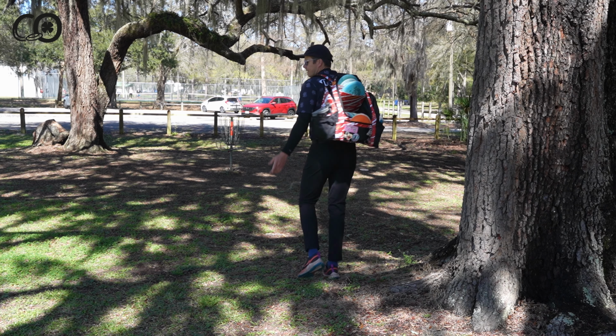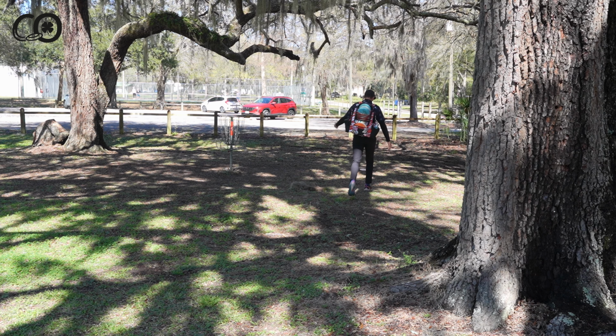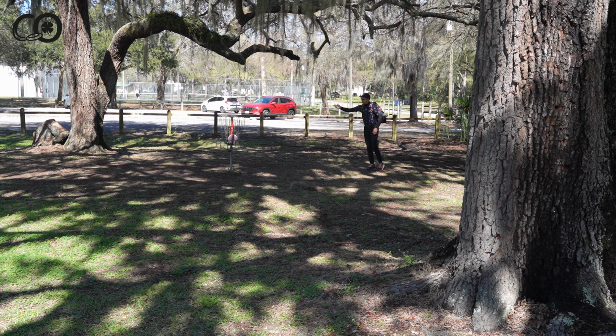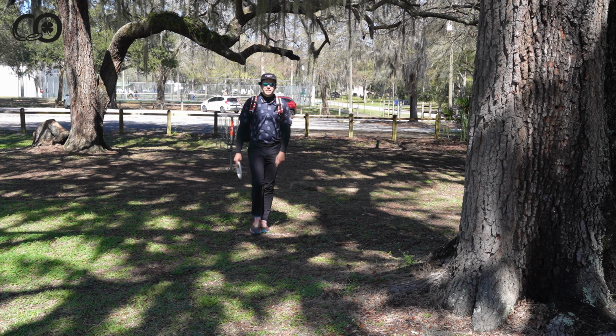Let's go. Had to leave the camera back here just to frame up this beautiful green and show you guys what Floral Park is working with. Beautiful mature oaks. You got the hanging moss that you get everywhere here in Florida, the old man's beard, as they call it. Turns out it's a great way to read the wind and, yeah, just avoid little chigger mites that like to live in it.